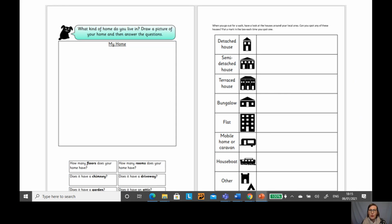How many floors does your home have? I only have one upstairs. I have the ground floor and I have one upstairs. So I have 2 floors in my house. How many floors do you have in your house? Do you have 1, 2, or 3?